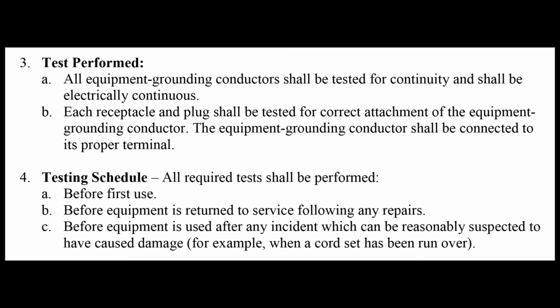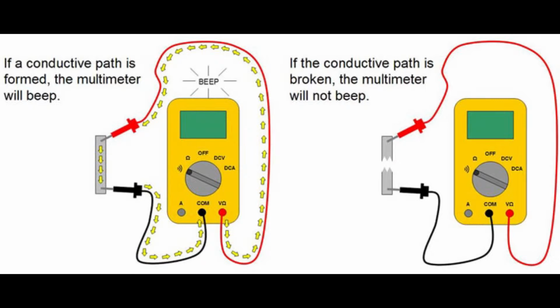A. Before the first use. B. Before equipment is returned to service following any repairs. And C. Before equipment is used after any incident which can be reasonably suspected to have caused damage, for example, when a cord set has been run over. D. At regular intervals not to exceed 3 months, except that the cord sets and receptacles which are fixed and not exposed to damage shall be tested at intervals not exceeding 6 months.